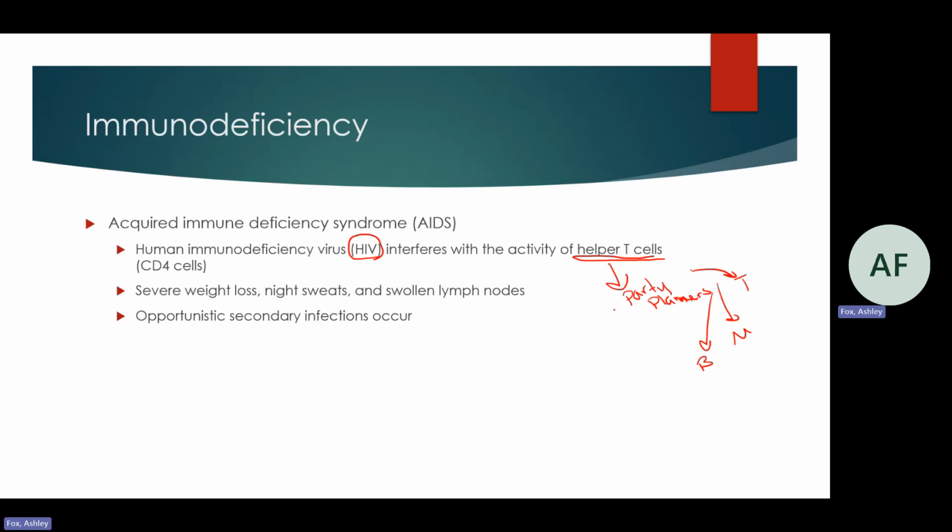Some of the signs that you see are weight loss, night sweats, and swollen lymph nodes. But the major thing is, since you're taking out the immune response, secondary infections can come in. With no immune response, things that the immune system could fight against easily can't be fought. And so that can come in and cause issues and even death.